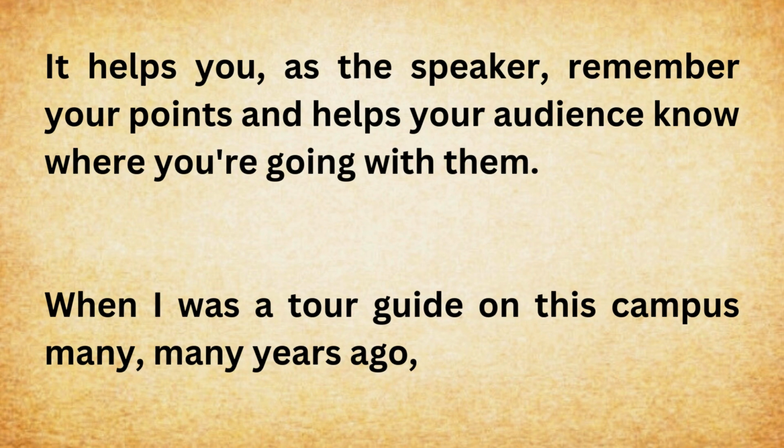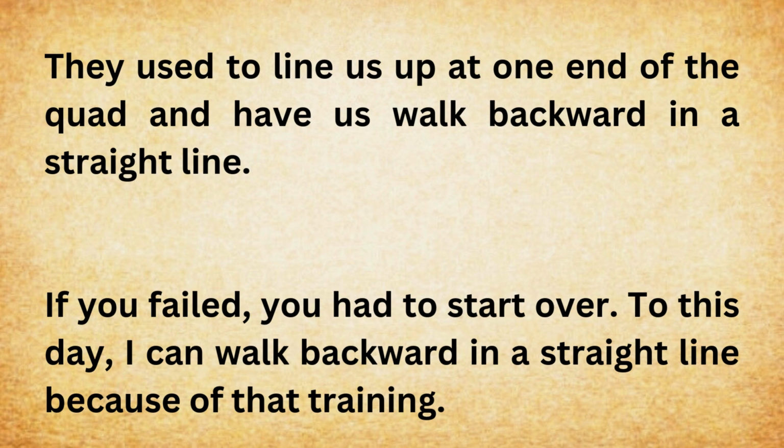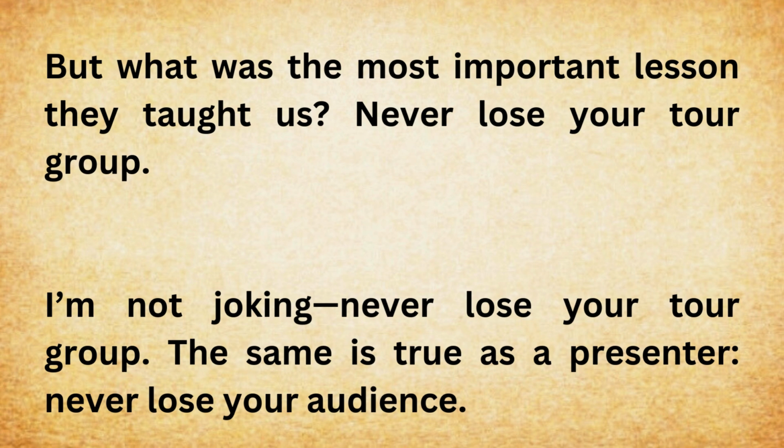When I was a tour guide on this campus many years ago, do you know what the single most important thing they drilled into our heads was? It took a full quarter of training to become a tour guide here. They used to line us up at one end of the quad and have us walk backward in a straight line. If you failed, you had to start over. To this day, I can walk backward in a straight line because of that training. But what was the most important lesson they taught us? Never lose your tour group. I'm not joking. Never lose your tour group.